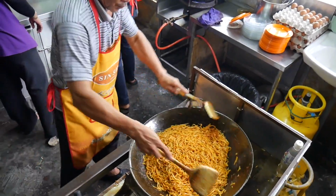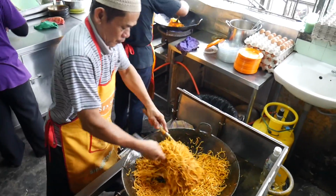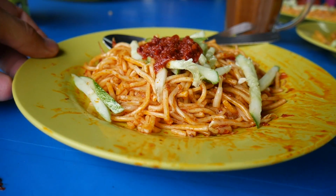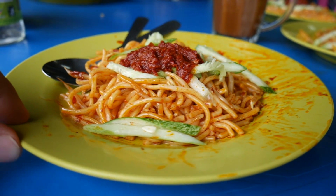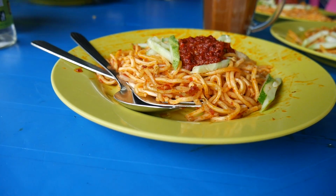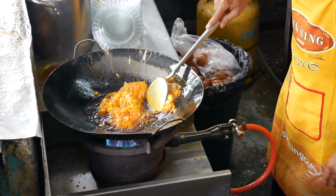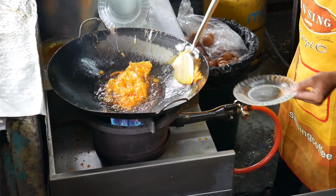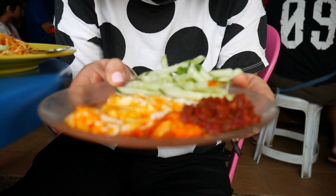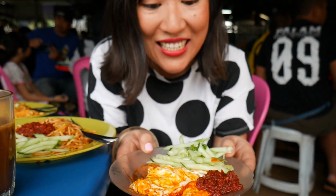On the breakfast tour is mee goreng, fried noodles, but the locals call it Mee Bodoh, which means stupid noodles. It is made up of these wok fried yellow noodles. I can see bean sprouts. There's a dollop of sambal on there, which looks super fiery, and then some beautiful shredded cucumber, which is fresh. And then there's this incredible looking egg. It was deep fried in like a huge ladle of sambal, and it is just fiery red. I cannot wait to get into this.